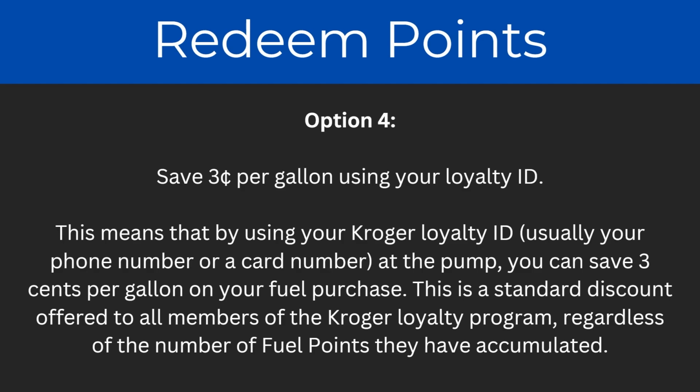And the final option is save 3 cents per gallon using your loyalty ID. And this means that by using your Kroger loyalty ID, which is usually your phone number or a card number at the pump, you can save 3 cents per gallon on your fuel purchase. This is a standard discount to all members of the Kroger loyalty program, regardless of the number of fuel points they have accumulated.